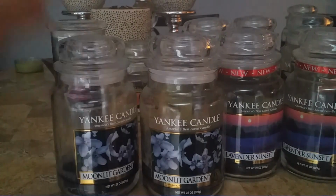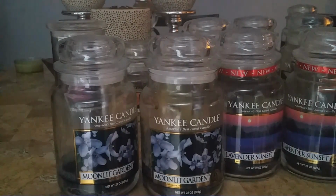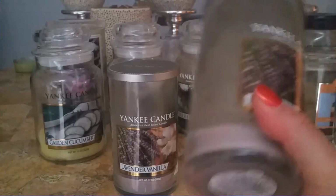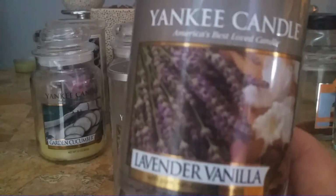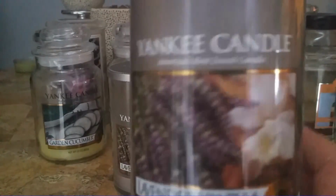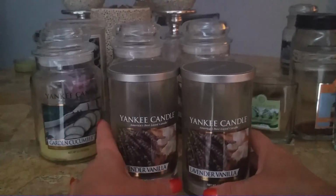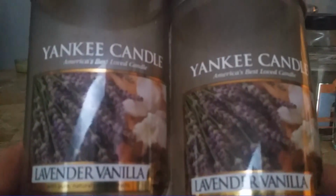Not a repurchase for me. But I do know a lot of people that normally don't like florals like that, so just keep that in mind. And speaking of lavender vanilla, I had 2 lavender vanilla candles going. Once again, pillars I would not buy. Again, scentless, scentless, scentless. Jars, yes. Pillars, no way.